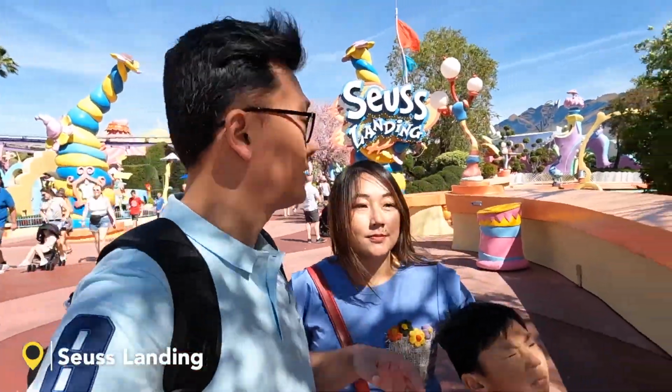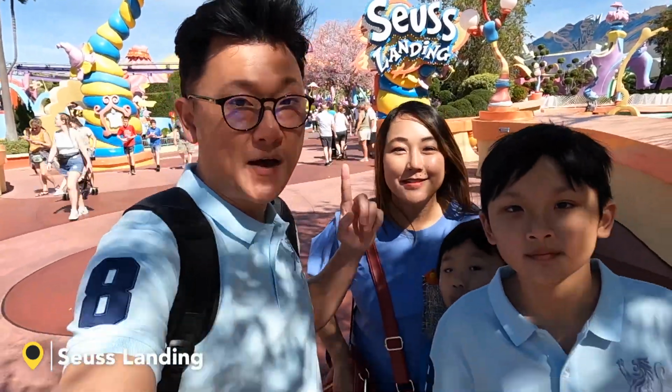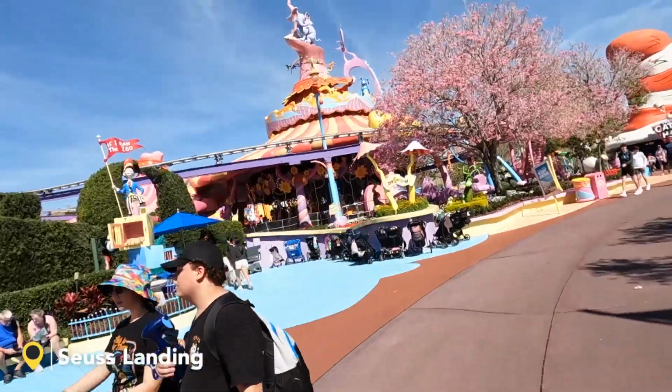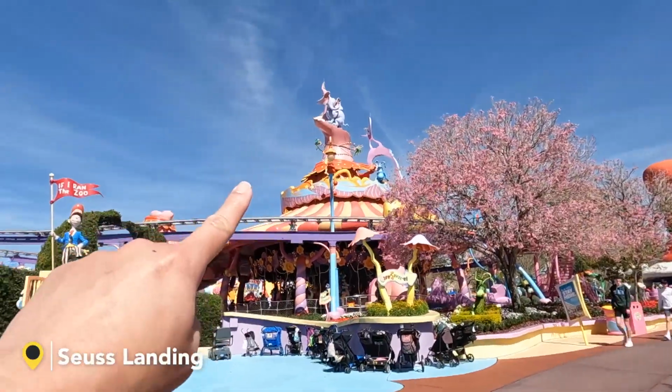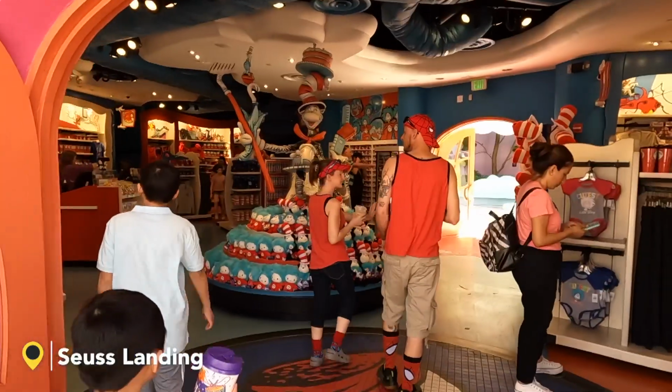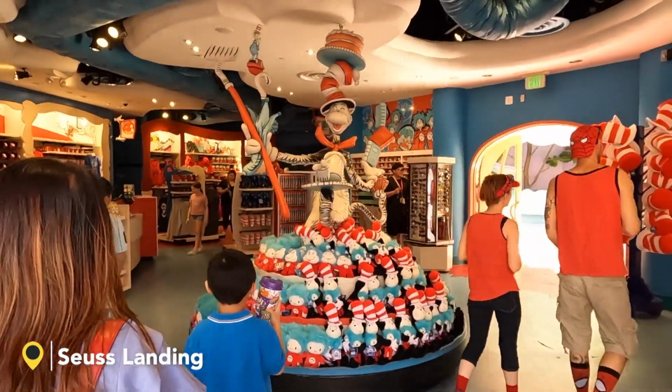Okay, so first off, we're gonna check out the Seuss Landing. Let's go! Very interesting, very colorful. They have Cat in the Hat, they have the merry-go-round here in this area. Check this out, so cute. So if you have little kids, most probably you know these characters. Gabriel, Zion, they know this character. The first Seuss gift shop.